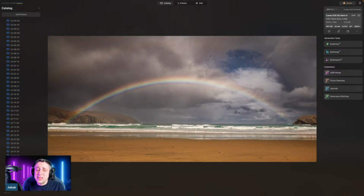I really like the framing as well. It almost looks like a panorama captured together. That really tight crop makes it really cinematic. And the fact that the whole rainbow is there, I think also really helps. So well done on that. I think overall, it has a really nice feel.